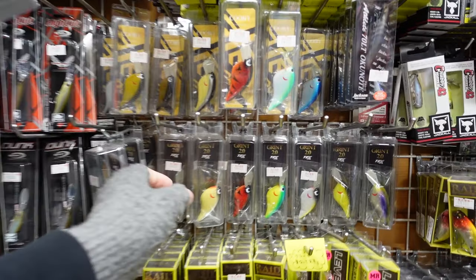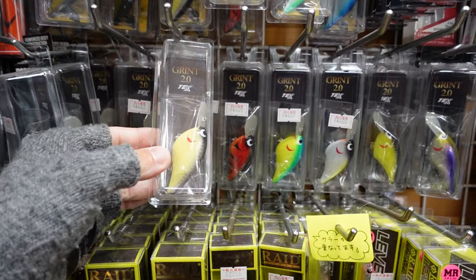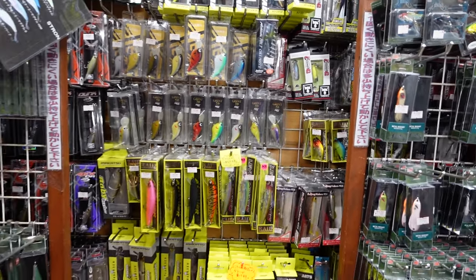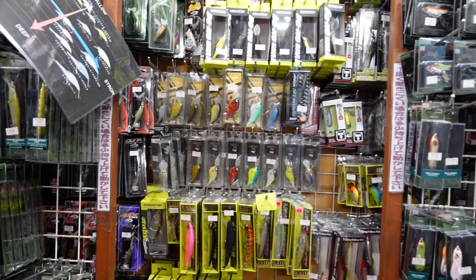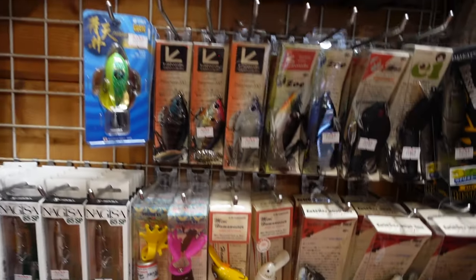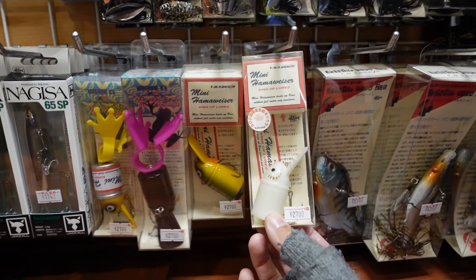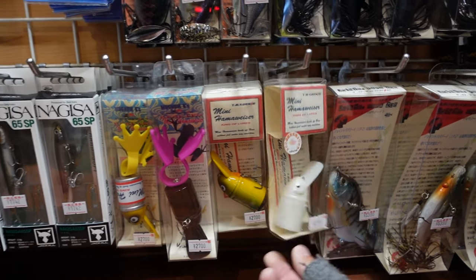Is this a balsa? Yeah, this is a foam. Like a foam, not the ABS plastic. Not a balsa. Oh, foam. Yeah, white foam. Japanese roco. Dude, look at this. Yeah, battle. You know that? Small battle. Mini battle. It's a bluegill. Wow. That's so cool.